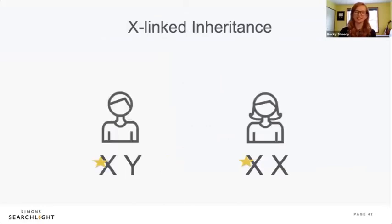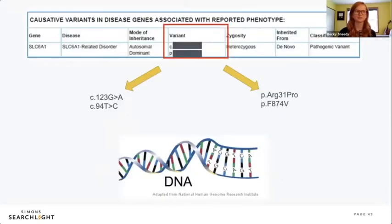And then finally, we have changes that can be inherited on our sex chromosomes, so those X chromosomes. We call that X-linked inheritance, and as we reviewed, males typically show more significant signs and symptoms if they have a gene change on that X chromosome because they don't have that backup X chromosome that females do.